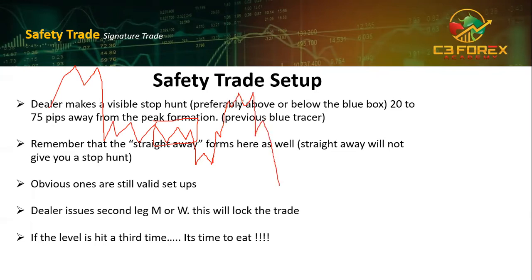Now, if the dealer comes up and they hit once, they come back hit twice, they come back hit a third time, it's time to eat. Take this trade. Got your M. He came back up to grab more orders. 3 strikes you out. Take it. It's gonna drop.